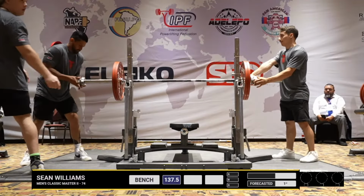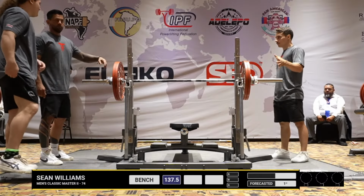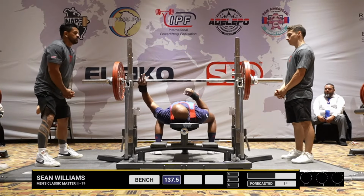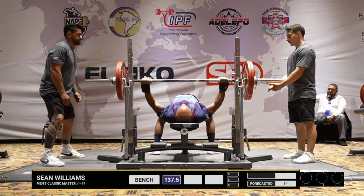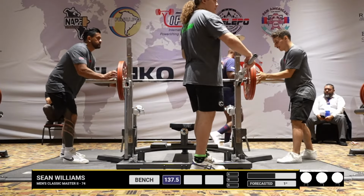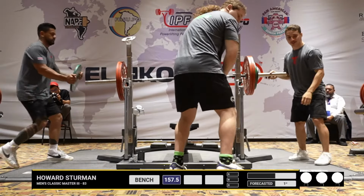100 lifter also opening up with 137 and a half kilos. Bar is loaded. His opener, referees say 3 white lights, and I am correct on my correction. That was 303 pounds, not 297, and 130 class.